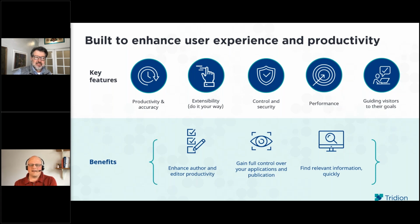Control and security, I think since the last release, this has only become more prominent. There are high profile cases that we see every day in the newspapers about things with data and so on. So it becomes really important to treat everything very securely and give our customers the most control over that. Performance has also been a focus, as ever, but certainly some big improvements we're seeing. And finally, a theme on guiding visitors to their goals. I'm going to leave that kind of hanging, and we'll get to how that really looks in a little bit.